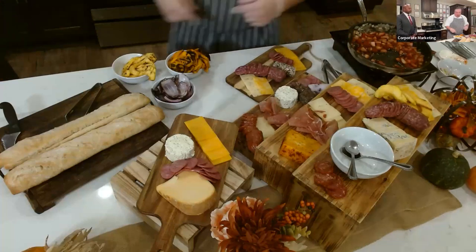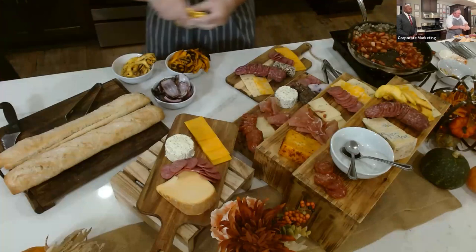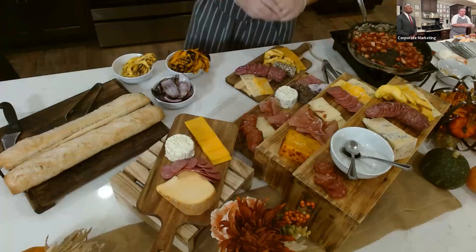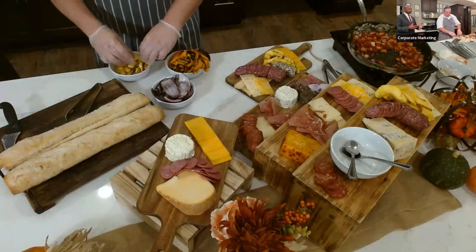We're going to add that little bit of color right there. We're just going to tear them off of it, have a nice little framework for it. Whenever I cut mine, I like to leave them whole so that you can do a nice little display whenever you're putting them out. So a whole new dimension to that.